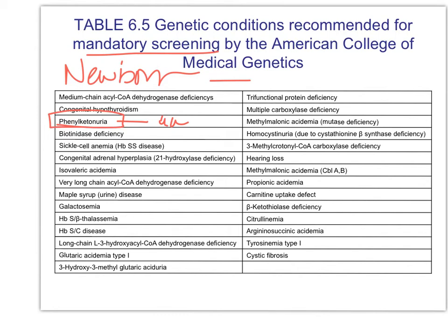Most of this newborn screening is for things that can be treated early with diet or medication. There's also hearing loss, so you can do hearing aids as soon as possible, and that sort of thing. With cystic fibrosis, you can start that child immediately on treatments.